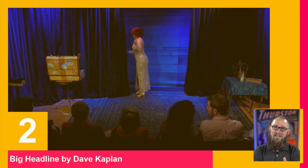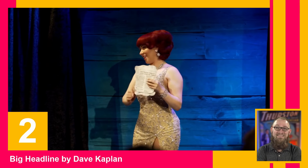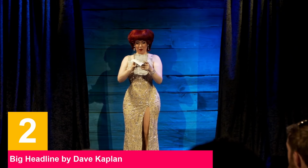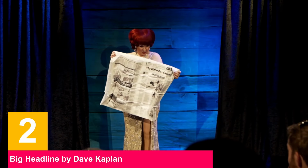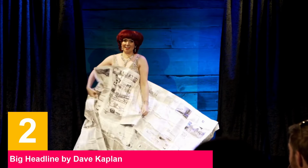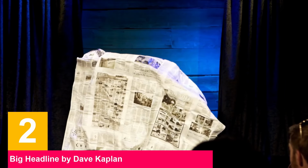Big Headline by Dave Kaplan is the biggest trick on the list and the closest thing you can get to a full stage illusion that can fit inside your jacket pocket. You start by pulling out scraps of torn newspaper, then suddenly the scraps of paper fuse together into a fully restored newspaper. The paper unfolds, doubling in size. It then doubles in size again, and then again, getting bigger and bigger until it covers the entire performer. Suddenly, the newspaper drops and a completely different person is standing on stage.